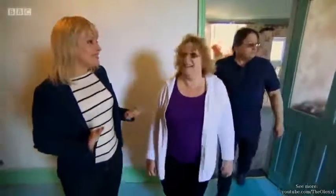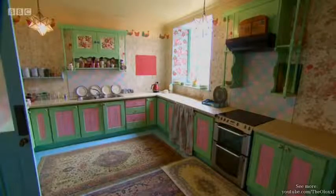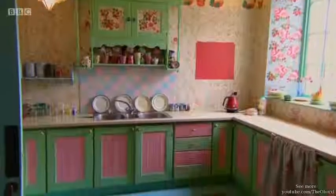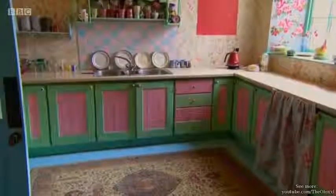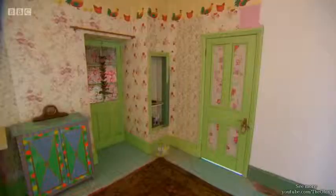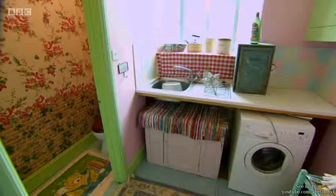So I'm going to call this the doll's house kitchen. And it definitely is. But great place for little kids. Yeah. Once you get past what they've done with the house and why they've done the house, you can see why it would give you great space for a kitchen. Yeah. Give you everything you'd want. Through that door, you've also got a utility room and a downstairs toilet. Wow. This is a big space. Yeah. The whole downstairs is a big space.